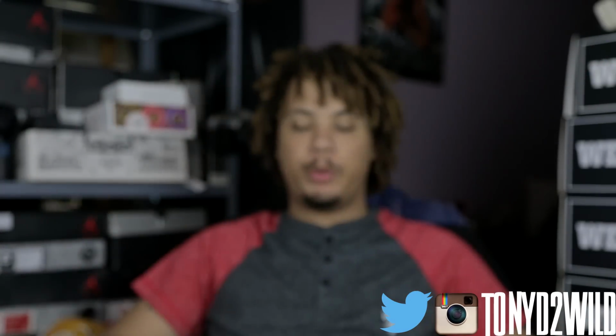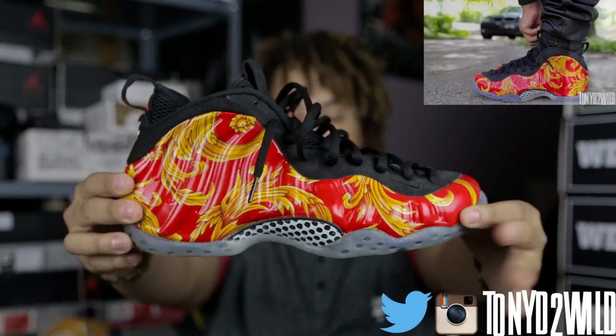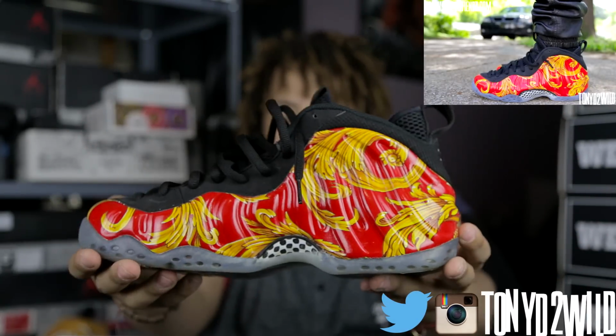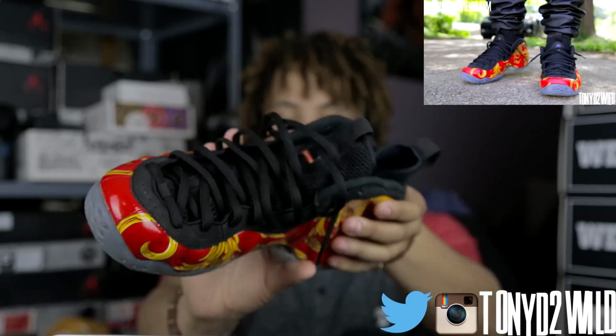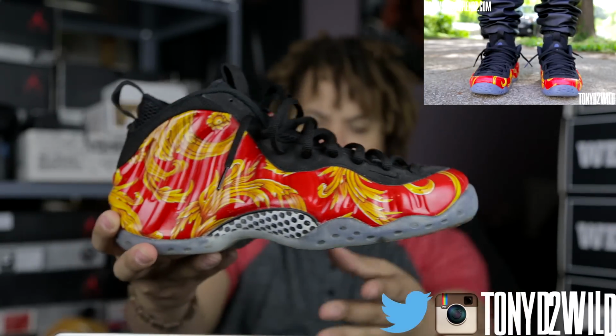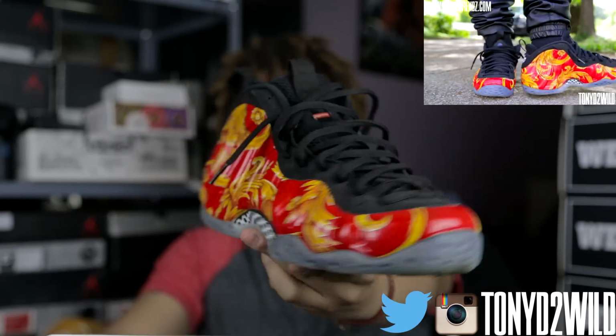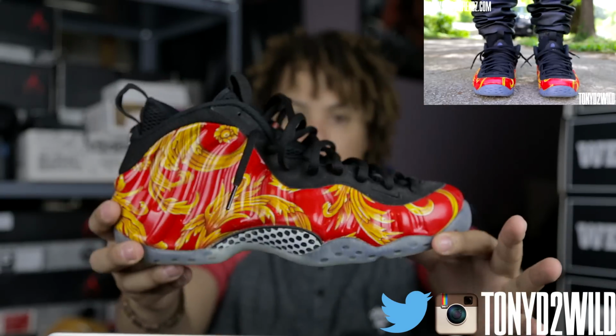For Friday, pulled out my Nike Foamposite Supreme, the red ones. I don't see many of these floating around. I don't see a lot of people wearing these, man. That's why I'm happy to have the red pair. I know it has a black pair, but I don't know many other people that be rocking it. It's hard to rock, I can't lie, but man, nice shoe, comfortable, indestructible.